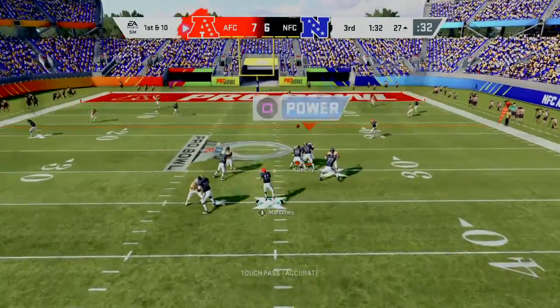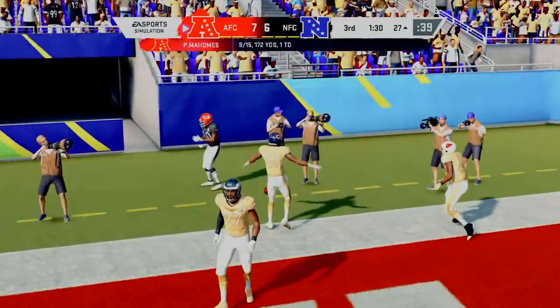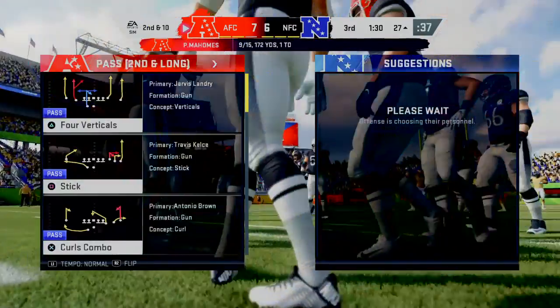Mahomes now on 1st down. Going to throw deep for the end zone. And it drops down incomplete. Thought he might have had it.